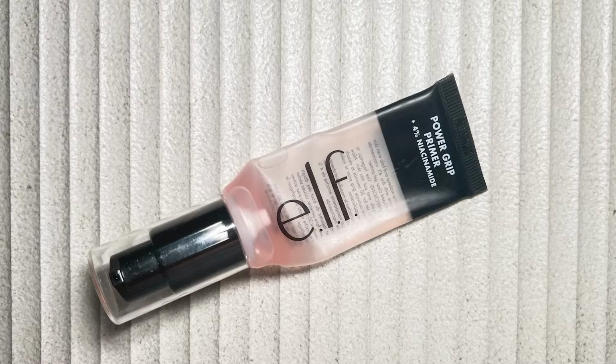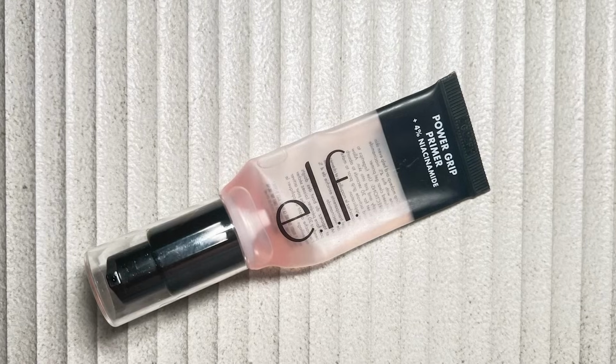So let's get started. My favorite primer has been the e.l.f. Power Grip Primer. This has been the primer of the year for me. It makes such a huge difference in the longevity of my makeup. It is very comparable to the Milk Makeup Hydro Grip, but I actually prefer this one's texture. It feels more rich, and I feel like it does a better job at gluing my makeup to my skin all day. And I like how this one has niacinamide.